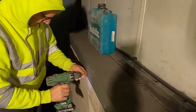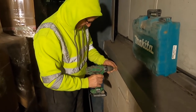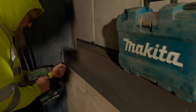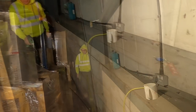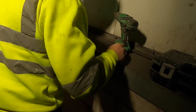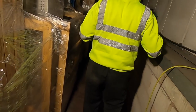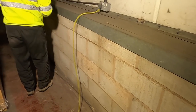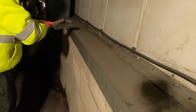I need to try and stand in a certain way so I don't shadow you. Just check your end, are they all out? There's one more, two more. And then the very end. Now if you take all the gear off the top of it. Shame there's nothing sticking out so we can hang this one. Am I still filming? Yeah. Right, just slide it to you.